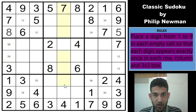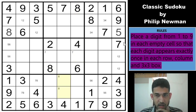Okay, there is a 7 in column 5, which means that 7 cannot go in these 3 cells. So 7 pencil marks into these 2 cells, corner pencil mark. Okay, 8 is in column 4 and column 5, which means that 8 must be in one of these 2 cells. And because of these 2 7s, 7 goes in one of these 2 cells.